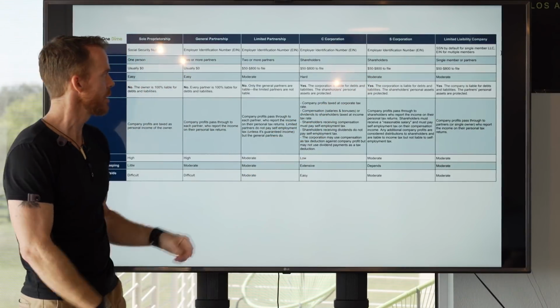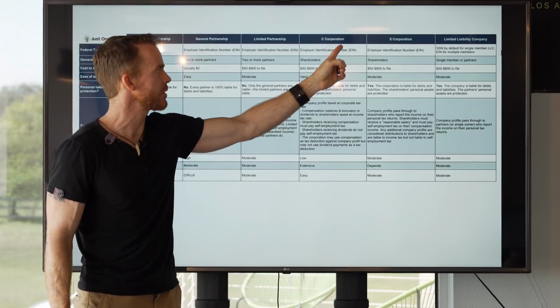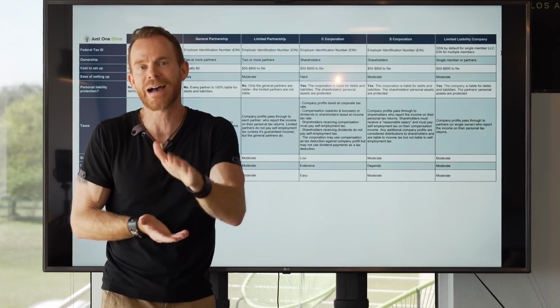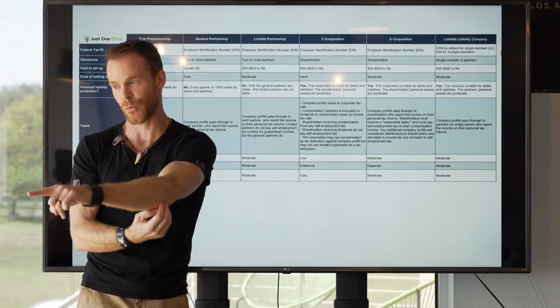Great question. So for a limited partnership, setting it up is moderately hard. For a C corporation, it is hard. If you want to be a C corporation, the only time it makes sense is if you're going to go public, you're going to do seed funding, A funding, B funding, all that good stuff, and you're going huge, then being a C corporation will give you massive advantages. And by the way, the double taxation thing, it's not as bad as it sounds. I'm going to explain to you why in a minute.